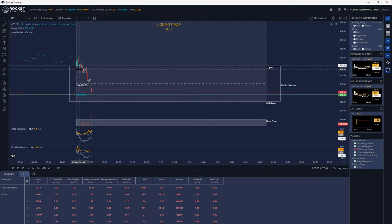But anytime you have hedge pressure in between open and close, you know that the desire to fill the gap is stronger than the desire to hold hedge pressure, right? We know how that ranking works.